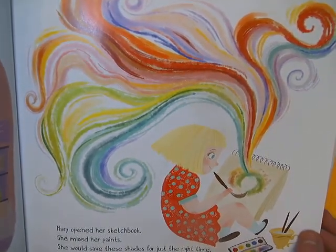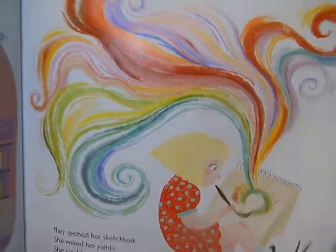Collecting her colors. Using a sketchbook just like us.